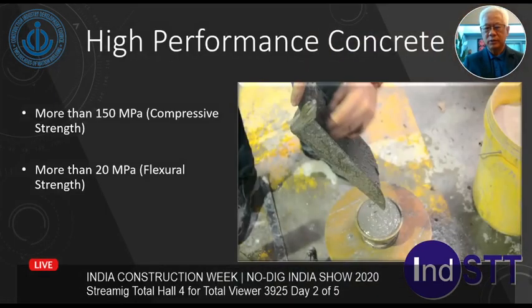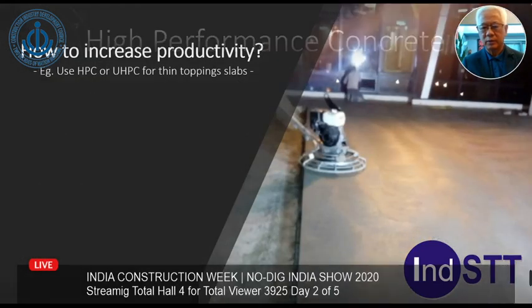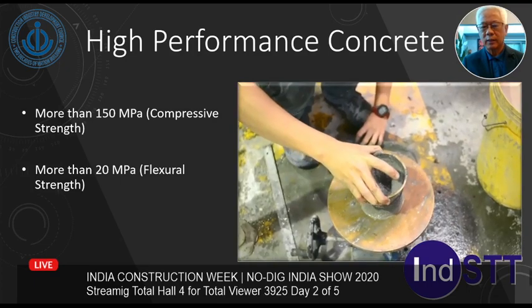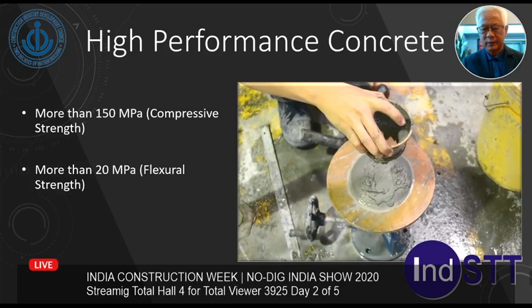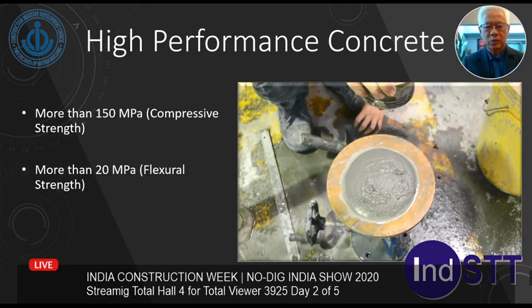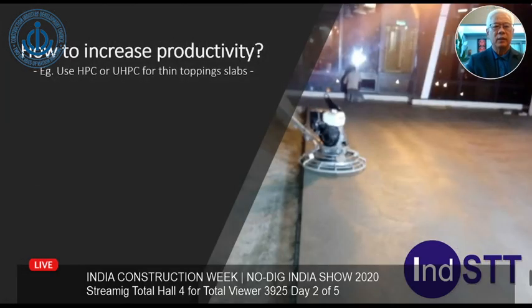So this is a video to show that this is a very high flow concrete. As you can see, this mortar is not self-compacting, but it's just high flow. So with this, you can actually reduce the cost compared to self-compacting concrete. So how can we increase productivity? As I mentioned earlier, either you use high-performance concrete or ultra-high-performance concrete.